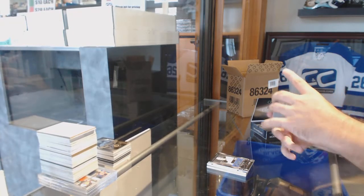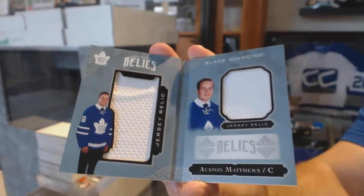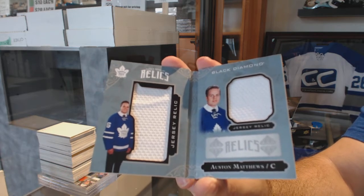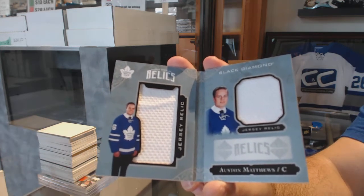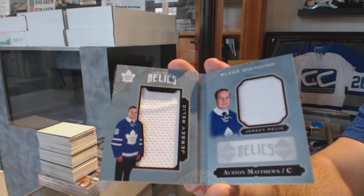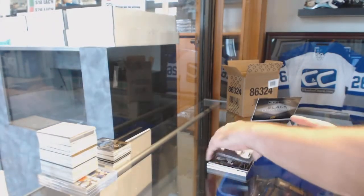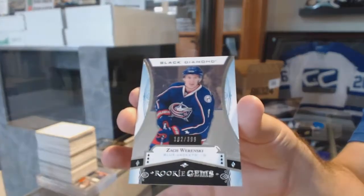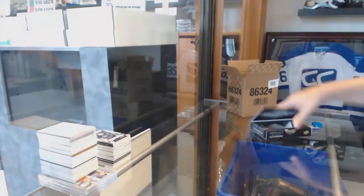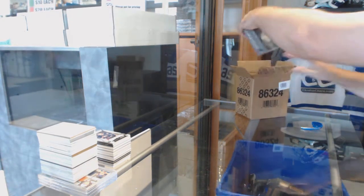We've got for the Leafs a dual jersey booklet, Austin Matthews. I've been on a Matthews streak lately. Dual jersey booklet to 299, Austin Matthews. And we've got for the Blue Jackets to 399, Zach Werenski. Austin Matthews. Who got the Leafs? Sean Reed got the Leafs.